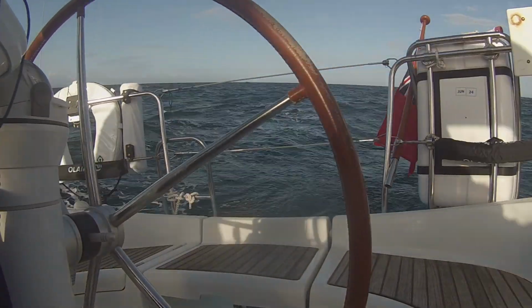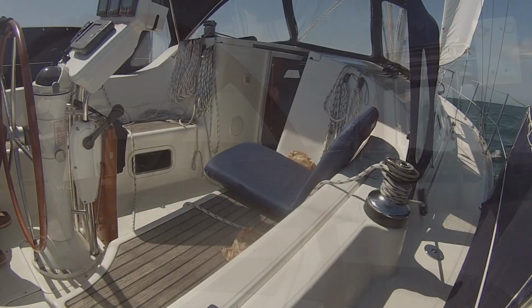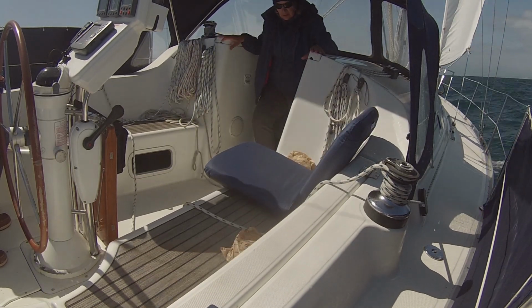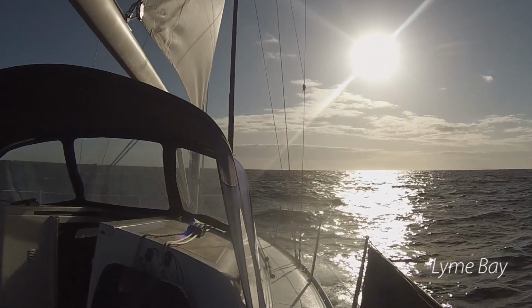After a few months learning the basics in and around Poole Harbour, this is our first ever cruise, and we're headed down the beautiful southwest shores of England, making plenty of mistakes on the way and learning an absolute bundle as we try and fail to reach the Isles of Scilly.